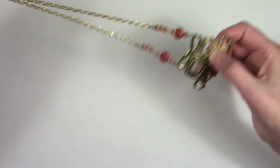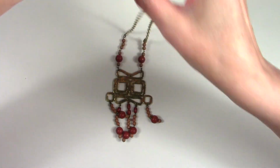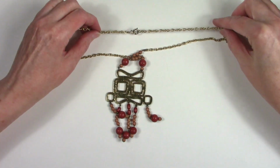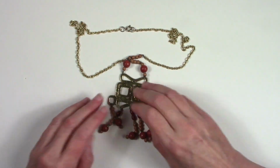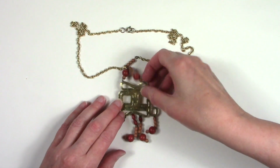Oh, wow. Oh, look at that. Okay, this is definitely vintage too. And I love the design of the pendant.